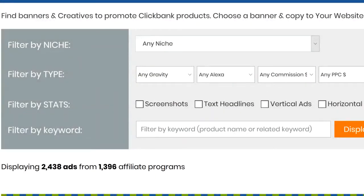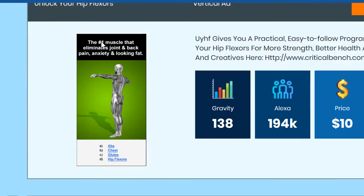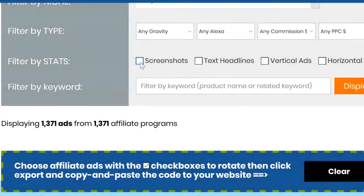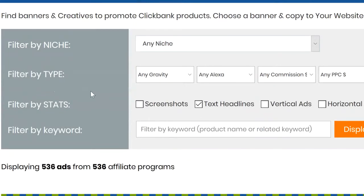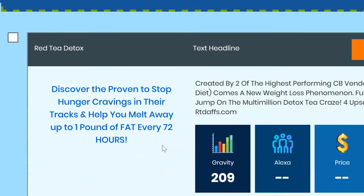However, the most interesting part of this database is the fact that we've filtered, it says stats, it should actually say type, we've filtered all of the banners and added them to the database based on 4 different types. So the first type is vertical ads, and let me just show you the vertical ads. Very simply, these are ads that are more vertical than they are long. So if I scroll down, you can see this is what a vertical ad looks like. But the second thing that we have is text headlines as well. Essentially what we've done is we've gone through and grabbed the headline for a lot of these offers. So this is like Google AdSense on steroids. And of course, clicking on these will go through to our affiliate link.